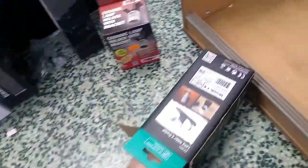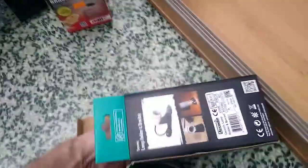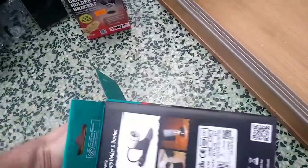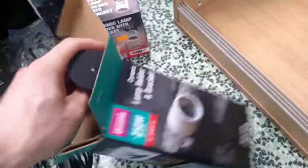So we can get it to come out. Come out, beastie! Get out of the box! Get out! I don't know why they like the box so much.